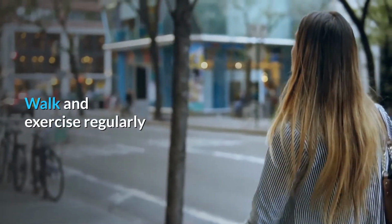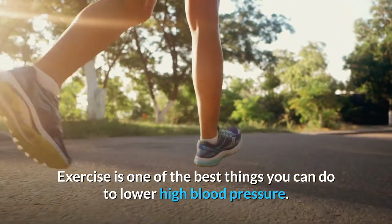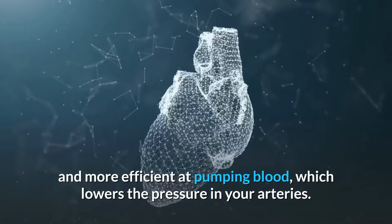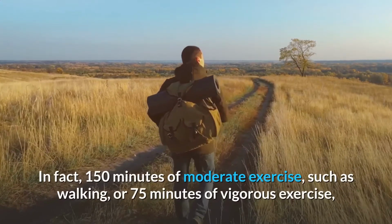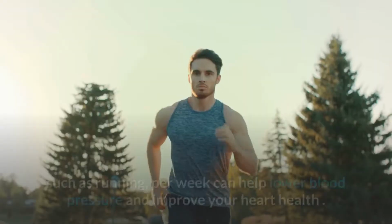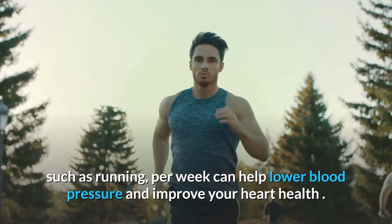Walk and exercise regularly. Exercise is one of the best things you can do to lower high blood pressure. Regular exercise helps make your heart stronger and more efficient at pumping blood, which lowers the pressure in your arteries. In fact, 150 minutes of moderate exercise, such as walking, or 75 minutes of vigorous exercise, such as running, per week can help lower blood pressure and improve your heart health.